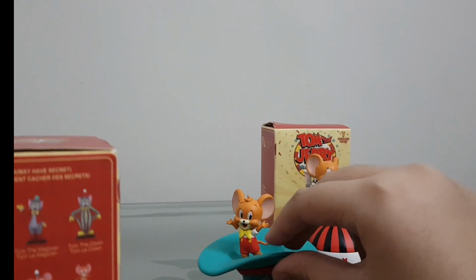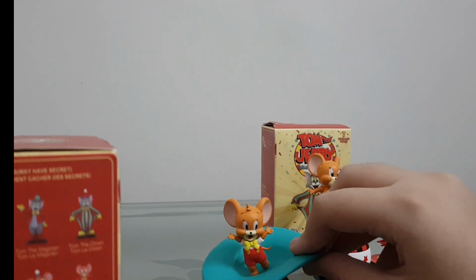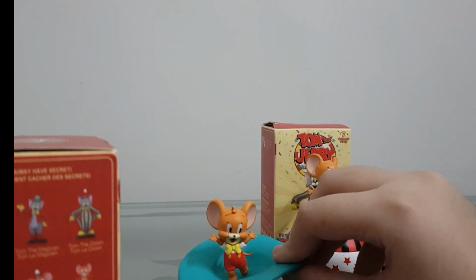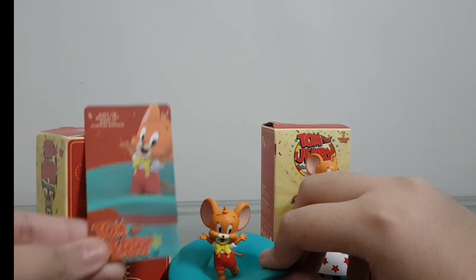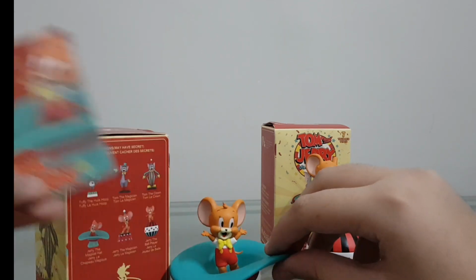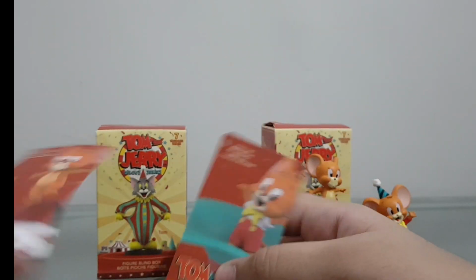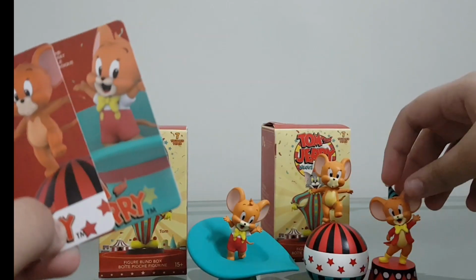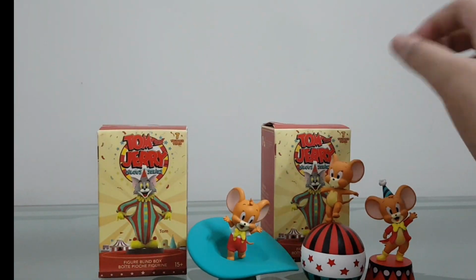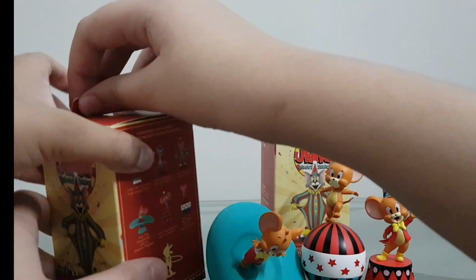And this is so cute. He's just the cutest. You guys, he's the cutest. Look at him, his face. He's just so cute. And yes, I found his card in this blind bag, and I placed it up here. And I also found this card inside. So, this blind bag, I am opening it. So, let's get it started.